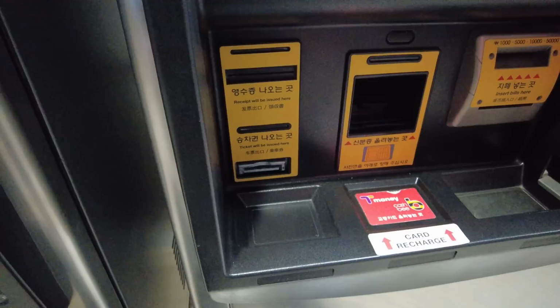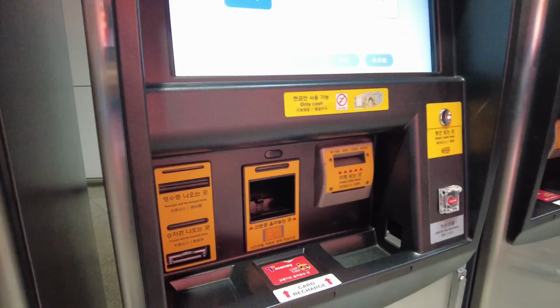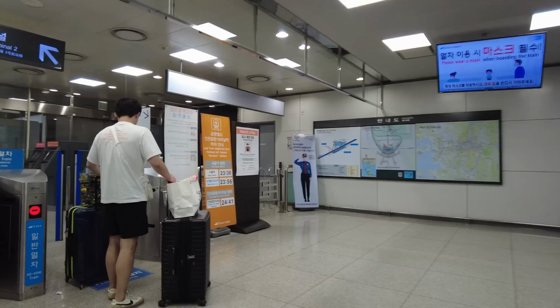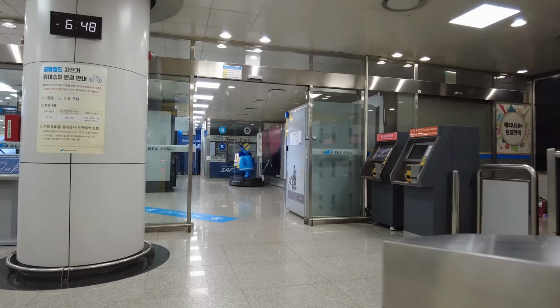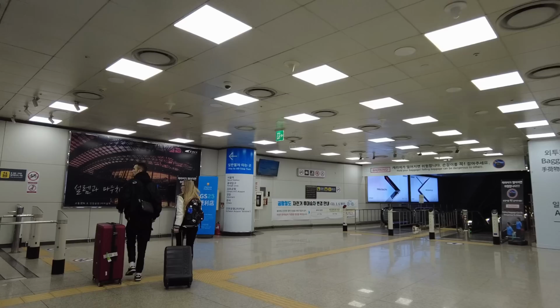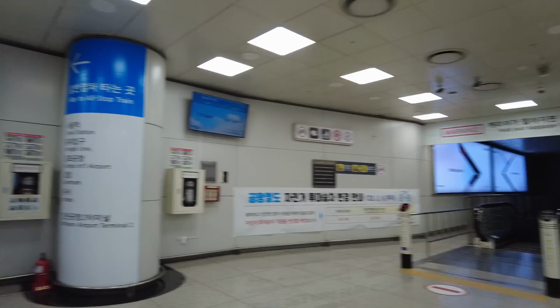It's a business expense. So give me that receipt. I think I'm going to Seoul Station. Next train, 1853. Not lose this card. Seoul Station. Oh, I could have gone to Hongdae Station as well. Pretty sure this is the same thing.